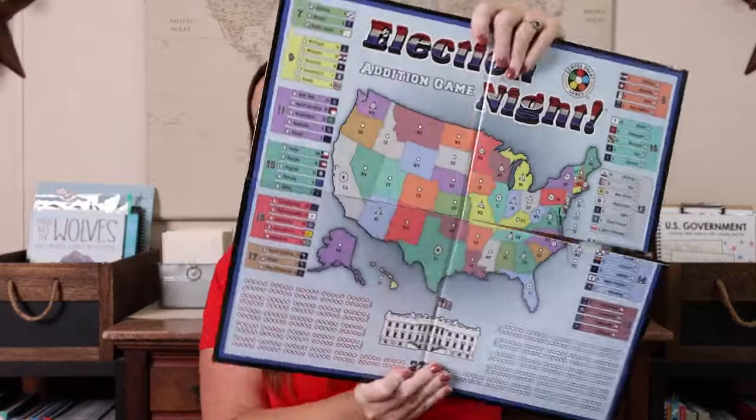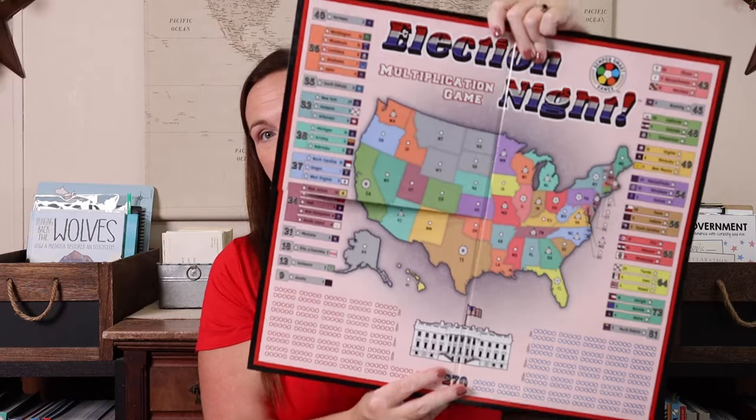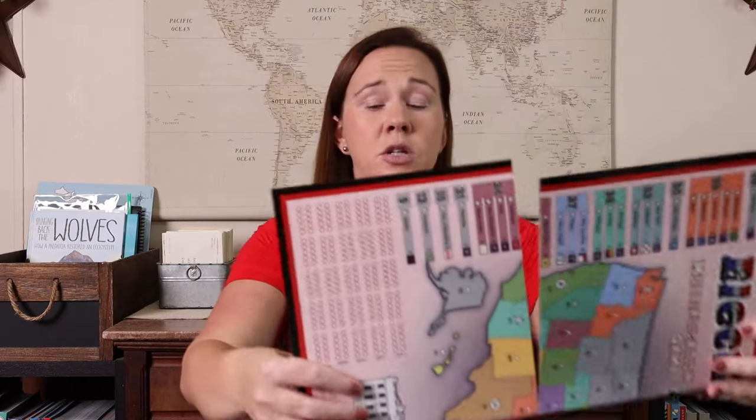If you don't have this game, go ahead and buy the expansion pack when you buy it, because you're gonna love the game. We literally like it, and we don't just play it during election years. It is a math game, and one of the selling features when I purchased it was that one side of the board is based off of addition and the other side of the board is based off of multiplication. So the really cool thing is that, let's say you have an age gap in your kids, you could play with your younger kids on the addition side, and then you could play with your older kids on the multiplication side, and get even more play out of it.